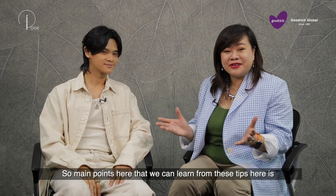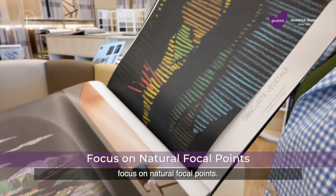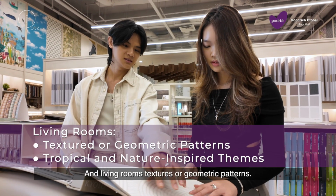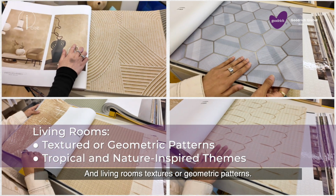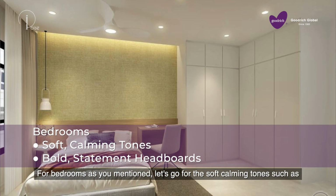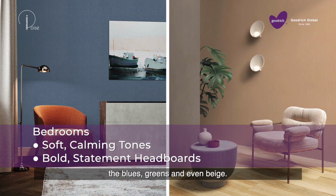Oh, brilliant. So the main points we can learn from these tips here: focus on natural focal points, avoid overcrowded areas, consider lighting. In living rooms, textures or geometric patterns, tropical and nature-inspired themes will be great. For bedrooms, as you mentioned, let's go for soft, calming tones such as blues or greens and even beige.